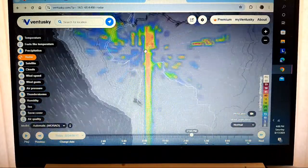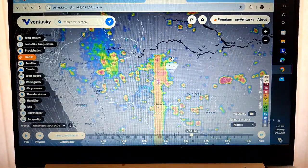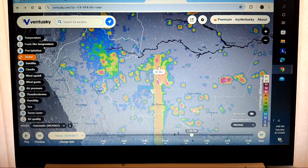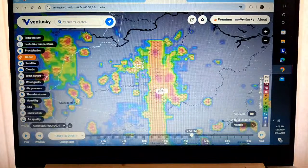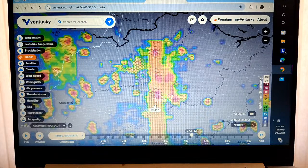But up here, as we get closer, these storms on the backside weren't connected to it earlier. Now they're connecting up to it, and we're having lightning in this area. You see the lightning strikes? Okay, the geomagnetic enhancement is causing cloud nucleation.